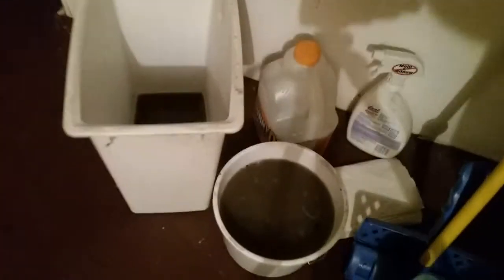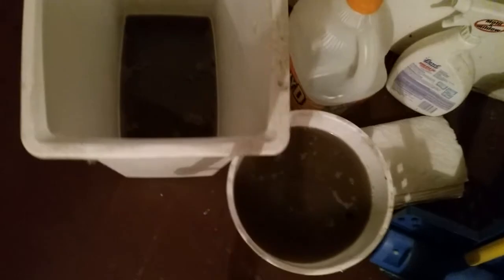Because that was coconut oil, and over time it had gotten dirt and mold and who knows what else stuck in it. So what I've been doing is, well, first off, let me show you this. Hopefully you can see it okay. Look how dirty that water is.